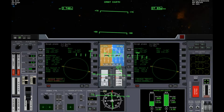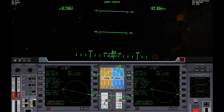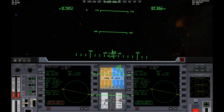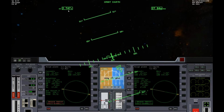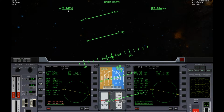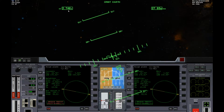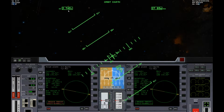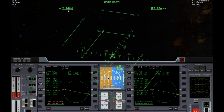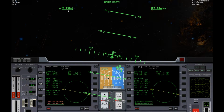So we've already burned just about 2 kilometers per second. And notice your orbital velocity doesn't change, or at least it shouldn't. If it does, it means you're not doing it right, which I'm not. You need to be bang on like that. If you do it right, you won't have any sort of velocity induction, which is what you want. We're getting close.